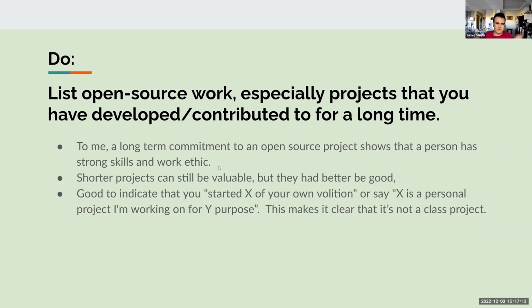Also, list open source work, especially projects that you have developed or contributed to for a long time. To me, there's a difference: if you say I worked on this for a couple of days or a couple of weeks, then that's okay, it's better than nothing. But if I see that you have worked on something for months, for years, that really shows that you have strong skills and a strong work ethic and that you're willing to commit to something for a long time.